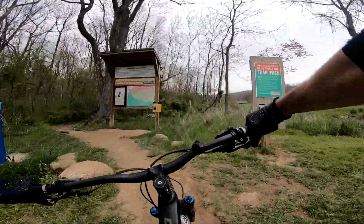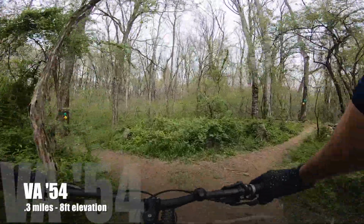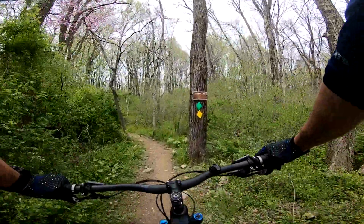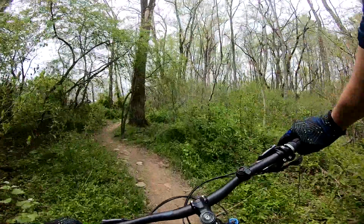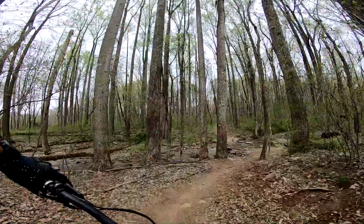So kicking things off here, we start on the Virginia 54 trail that connects to some gravel double track and then out to the boundary trail, but all three are kind of green trails, easy warm-ups on the lower sections as we start the climb up the mountain.